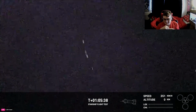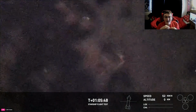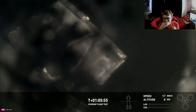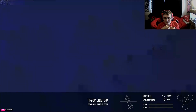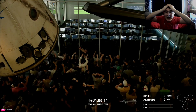Landing burn startup for Starship. Landing burn startup. All right, guys, it's vertical there. Look at the state of the flap. Oh, the flap just buckled. Nominal chamber pressure. Landing burn startup. Nominal chamber pressures. Starship is in landing burn. Uh-oh. Landing burn shutdown. It's in the water. The landing burn shutdown was commanded.